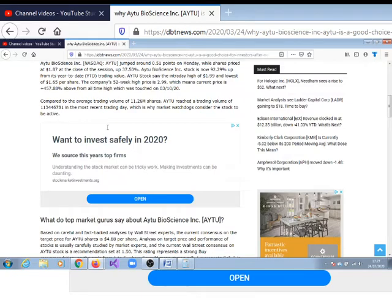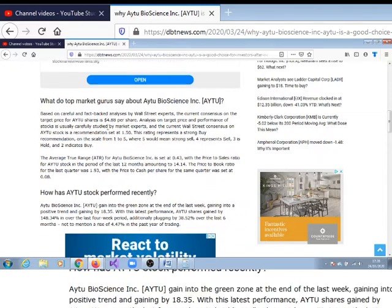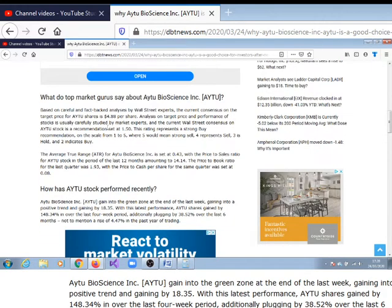Compared to the average trading volume of 11.26 million shares, Aytu reached a trading volume of 11.3 million in the most recent trading day, which was yesterday, I guess, which is why market watchdogs consider the stock to be active. What do top market gurus say about Aytu Bioscience Inc.? Based on careful and fact-based analysis by Wall Street experts, the current consensus on the target for Aytu shares is $4.88. Analysis on price target and performance of stocks is usually carefully studied by market experts. The current Wall Street consensus on Aytu is a recommendation set at $1.50.